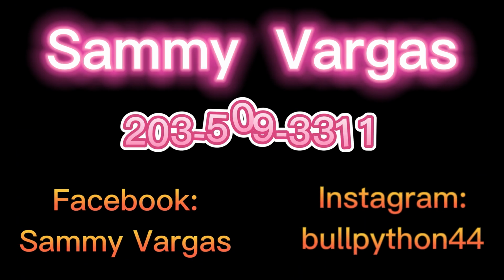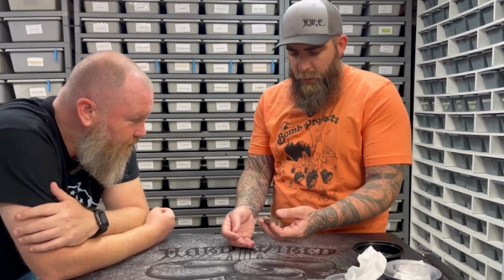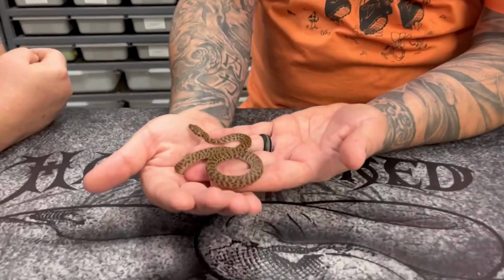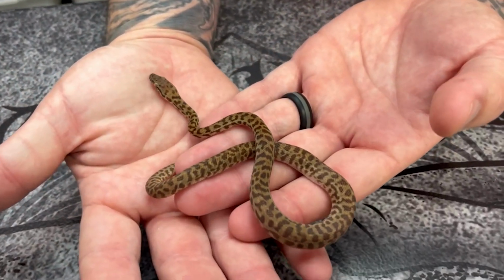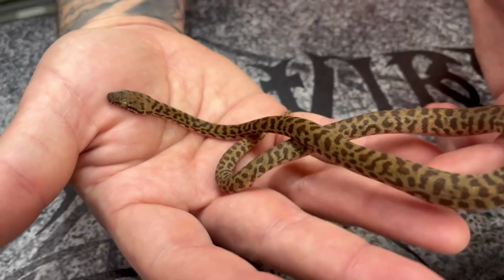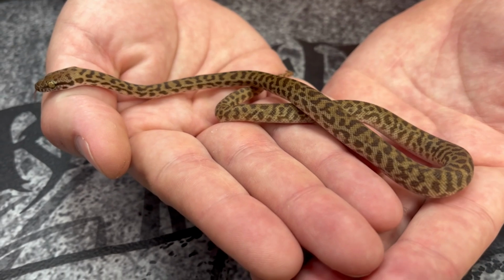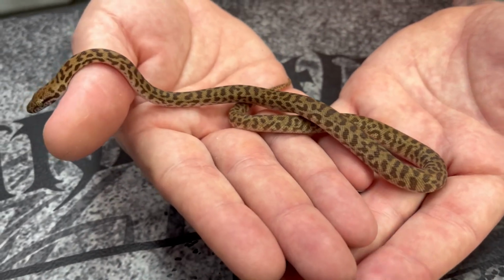All right, so this is one of the girls. And you can see they're very similar. Pattern's a little bit different. The male tends to be like a copper color. Looks real good in the sunshine. This one's pattern is slightly different, color slightly different.